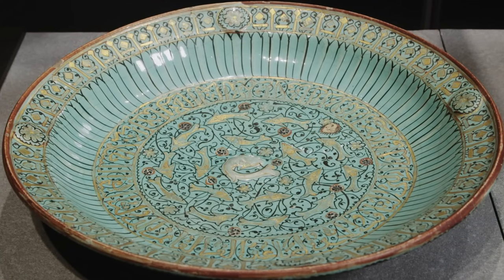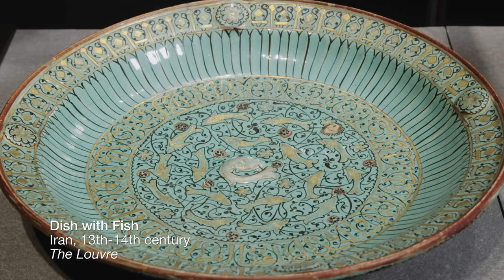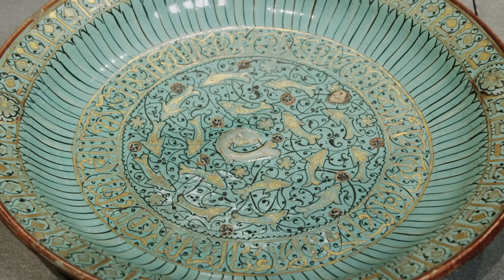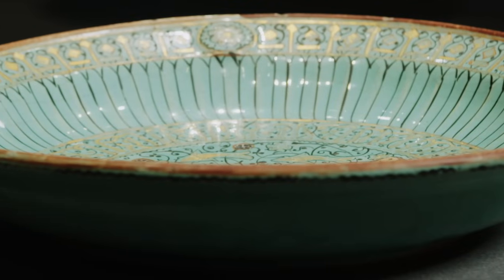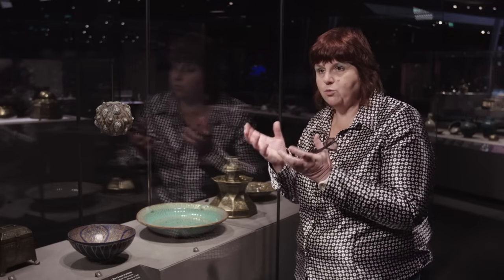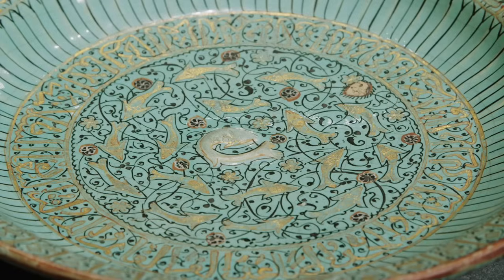At the Louvre, this 13th century dish shows the influence of Chinese ceramics on Islamic pottery. So first, what is the most Chinese, I would say, in this dish is its color, this turquoise color. It was made in Iran by imitating the technique of celadon glaze. The Chinese ceramics with a single monochrome color, usually green or blue colors, began very early in the 10th century and were supposed to imitate jade.